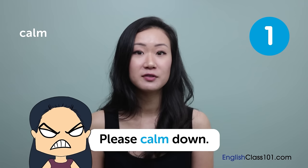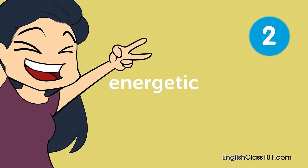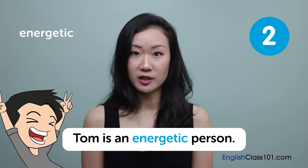Calm means quiet or peaceful. If someone is upset or agitated, you can tell them to calm down. Energetic. Tom is an energetic person. If someone has a lot of energy, you can say they're energetic. You can use this if someone is really active or hyper.